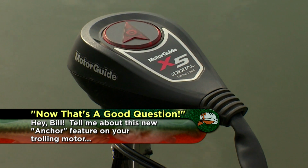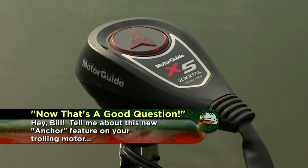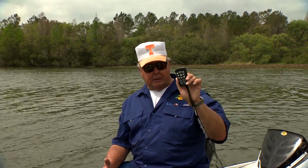Hey, Bill, tell me about this new anchor feature on your trolling motor. Well, let me tell you, it's a pretty neat deal. From anywhere in your boat, you're able to control it. All you need is a handheld device like this right here, or a wireless foot pedal. The motor rotates 50% faster than a minnow jumps a dipper.